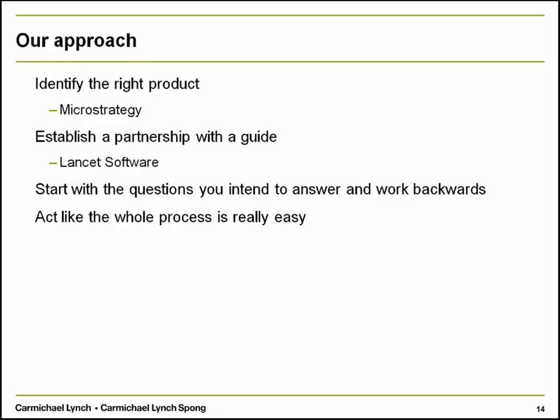And the last thing, as far as some advice, is starting with the questions that you intend to answer and then work backwards. So all the way at the end, those choices and the decisions, what it is that we're trying to do, and then go all the way back to the data that we're going to start with.